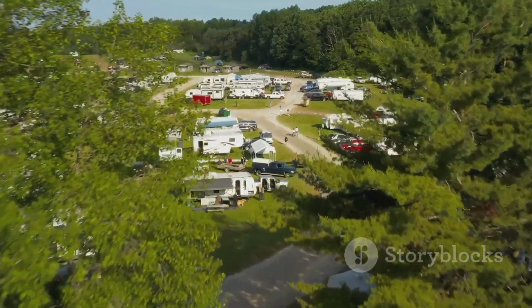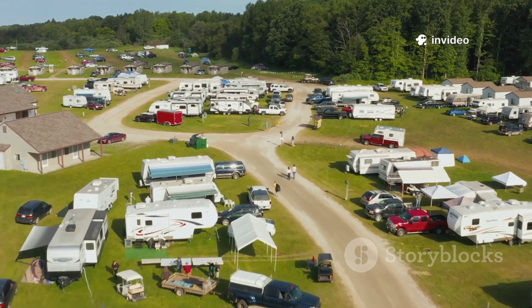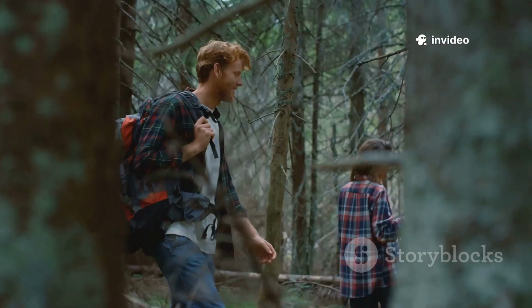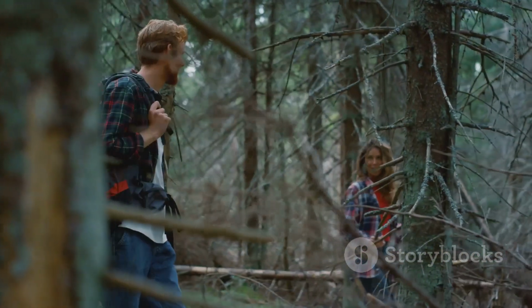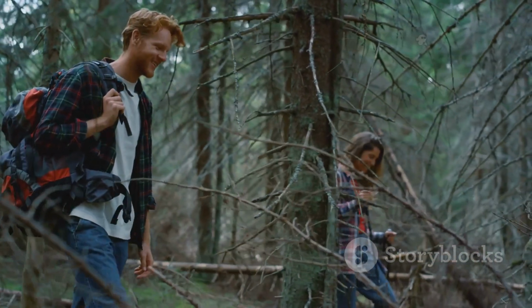When camping, you're still connected to civilization. Help, supplies, and comfort are usually just a short walk or drive away. Bugging out, you're on your own. You must be ready to face the unknown, possibly for days, without outside assistance.